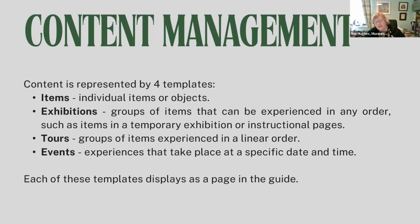The tours, again, groups of items, but you're experiencing them in a linear order. So you can go around a tour of an exhibition. And the events, that's experiences that take place at a specific date and time.